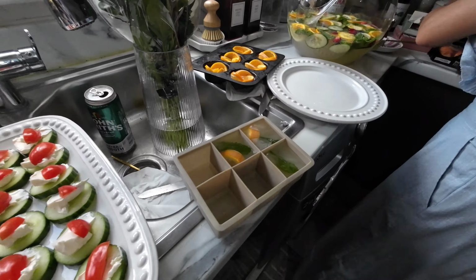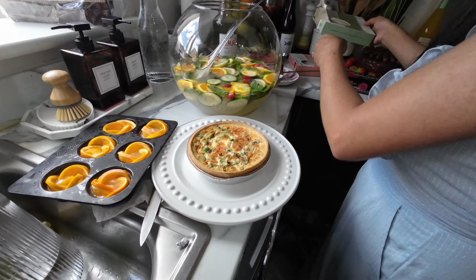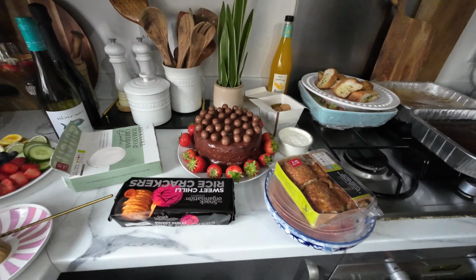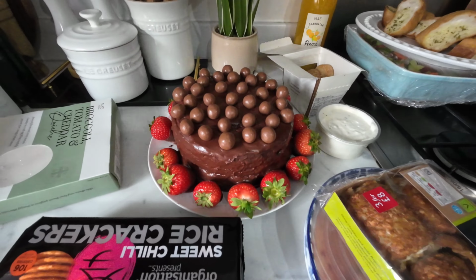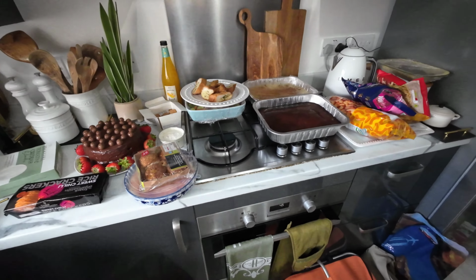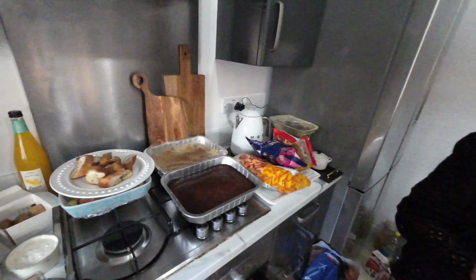Okay, so there's even more food. Ice cubes. Quiche. Yeah. Very nice. A Malteser cake. So tempted to eat the Maltesers off the top of that one. Yeah, very nice. What's over here? Filipino desserts, I think. Garlic bread.